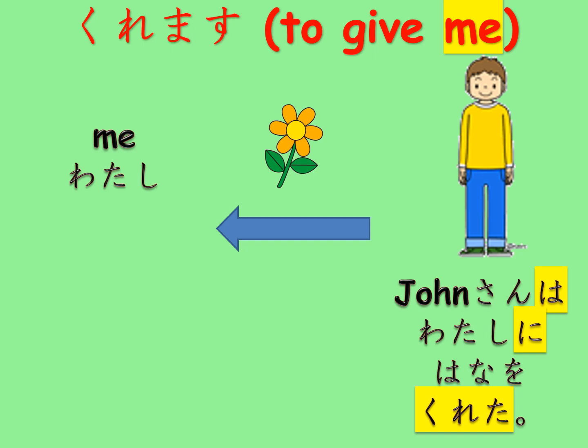and that is ジョンさんは私に花をくれました。Having said that, the verb くれる is used only when somebody gives me something. So I can skip 私に altogether because the verb くれる already includes me. ジョンさんは花をくれました is sufficient.